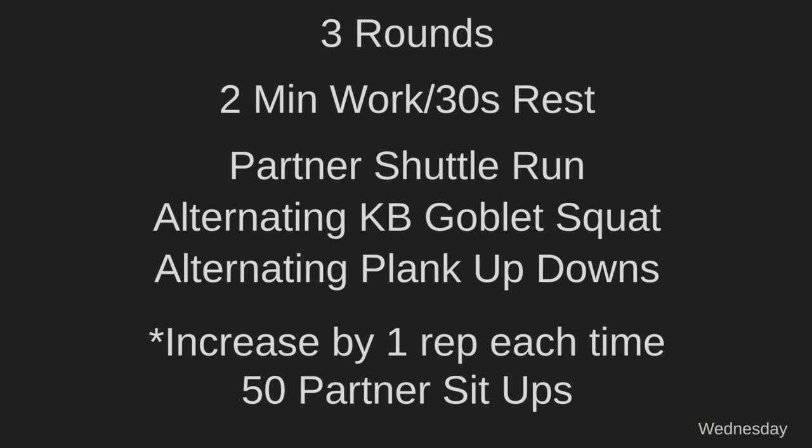Now it's going to be, if I'm one person, I'm going to go down and back, give my partner a high five. They're going to go down and back. And then I'm going to go down and back twice. And then my partner goes down and back twice. And then I go down and back 3 times. And they go down and back 3 times. So you keep increasing your work and you keep increasing your rest during those 2 minutes of work between you and your partner. Same thing for the alternating goblet squats.